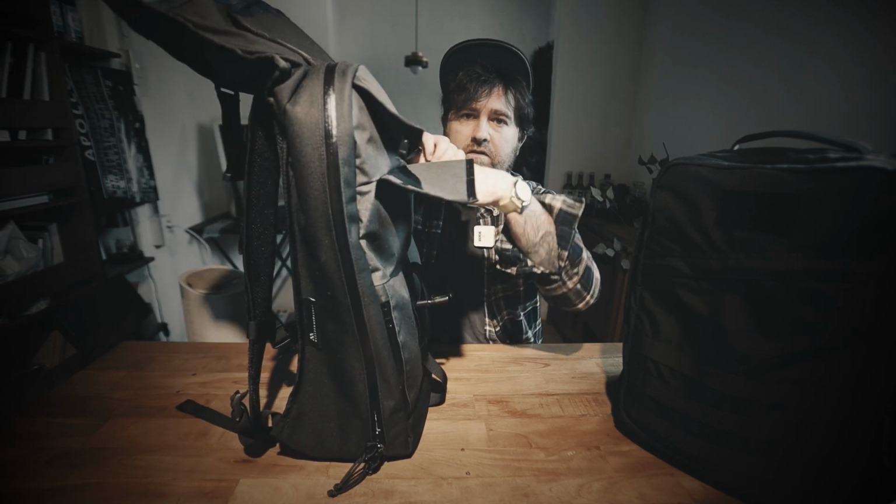There are these 2 little pockets down here that you can use for like your stuff. I don't really want to review this bag because I have a review of it coming up, and a comparison to a Huru bag, which is also this bag. And there are these other 2 pockets on the front, water sealed zippers.